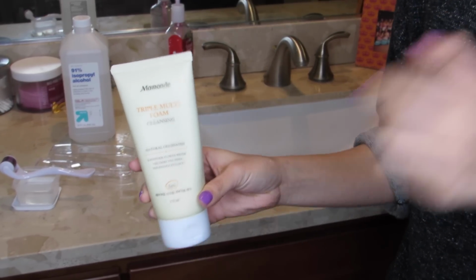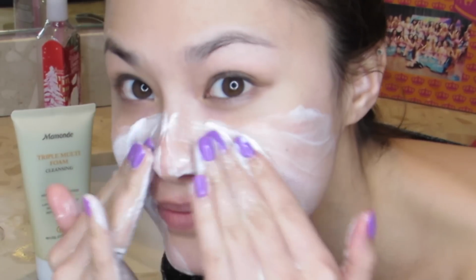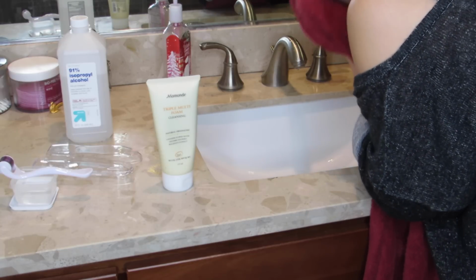Then of course you want to clean your skin, and I'm just using this cleansing foam, which is dripping all over the place, and just thoroughly cleanse my skin, rinse it off, and then pat my skin dry with an obviously super clean towel. Now we're ready to move on to the rolling.